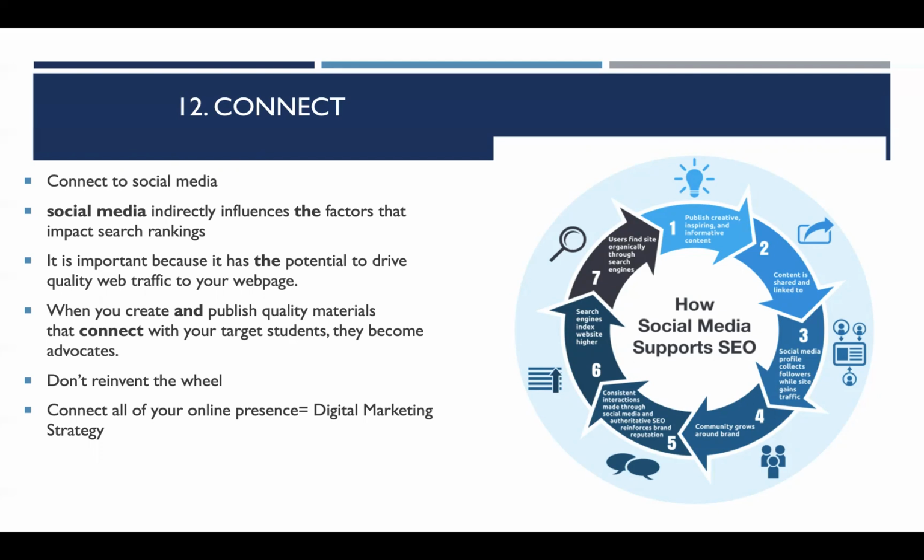Social media indirectly influences the factors that impact search rankings. So social media actually affects search engine optimization, which is best practice number 11 that we just talked about. And you can see over here on this wheel how it impacts it. You're going to publish and create inspiring content through your social media. That social media content is shared and linked to your website. And then that social media profile collects followers, hopefully, as you're building your social media presence. But that's a whole different ball game of a marketing strategy.